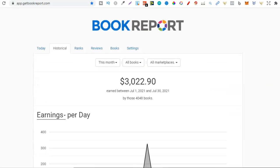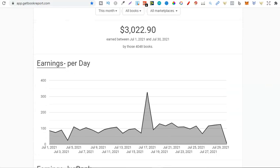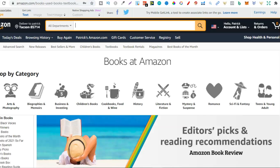So if we scroll back up to the top, around about here, and go over to Amazon, this is on Amazon Books. If you want to actually check out this page, I have had a lot of people ask me about this. This is just amazon.com/books, and I believe it brings you just here. But now, let's get back into this, creating books around what people are actually searching for.